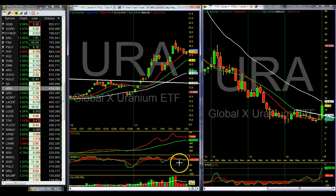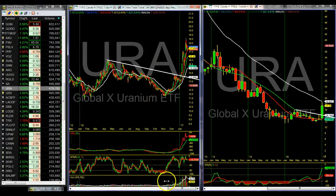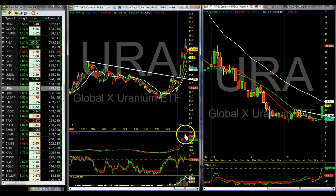The weekly's overextended, low volume. Volume picks up on this. This will crack down. Pretty nice OBV though. Probably short and sweet though, because look how this is pumping. Looks pretty healthy. That's no doubt. Pullbacks are good though.